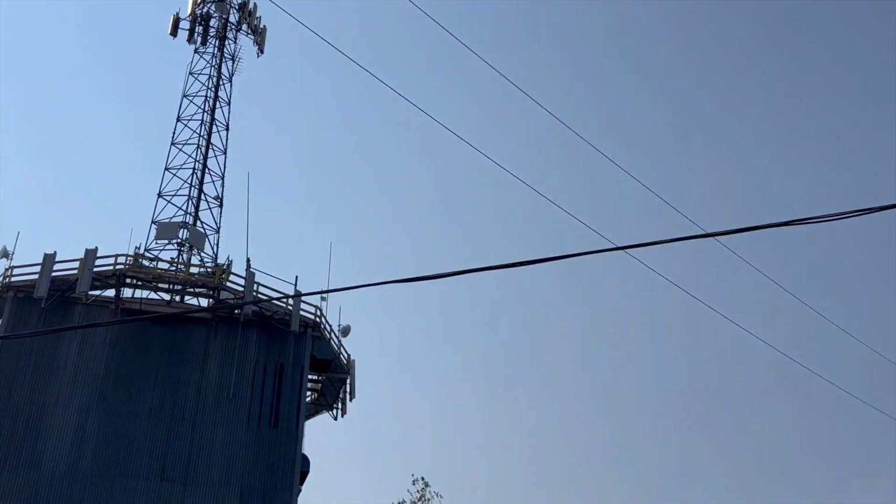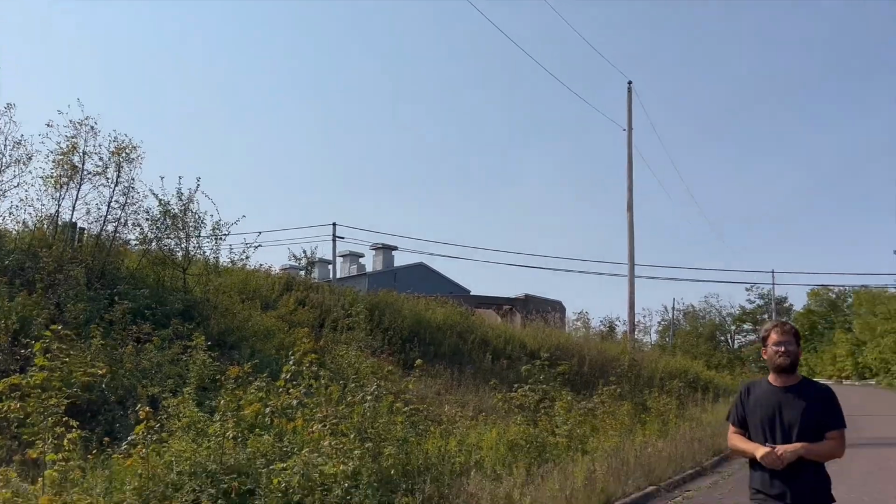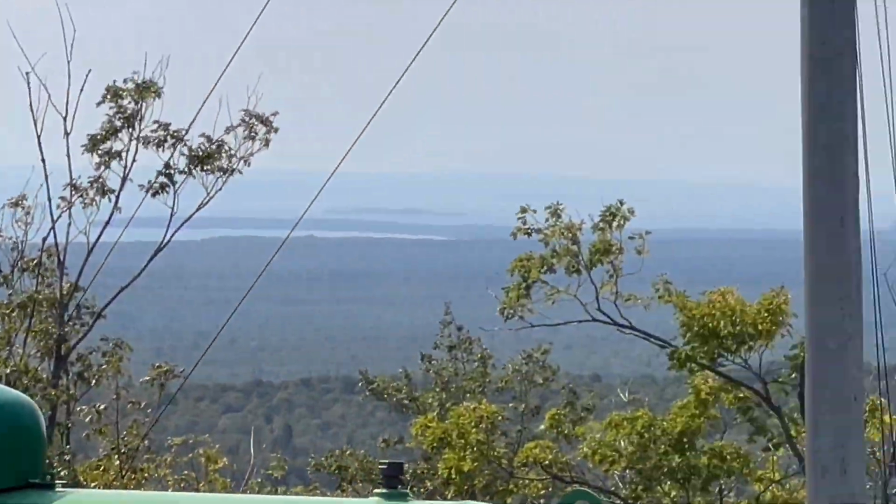You may or may not have noticed, but we have full cell signal up here. Yes, I noticed that. This is the AT&T tower, and then across the street we have Verizon and T-Mobile.